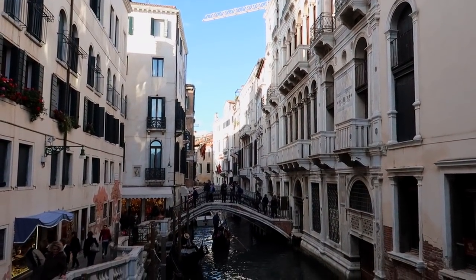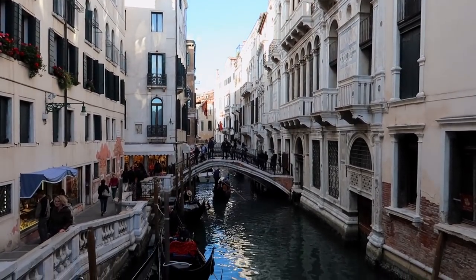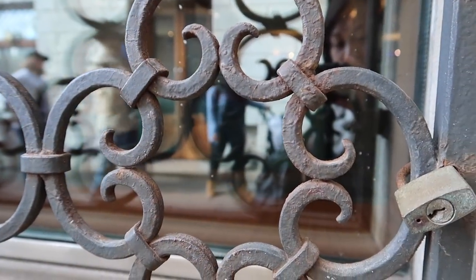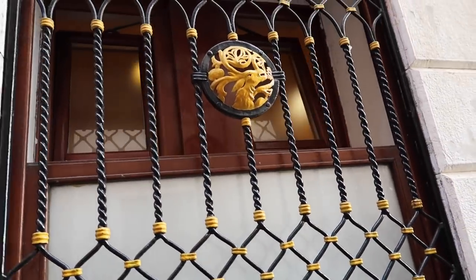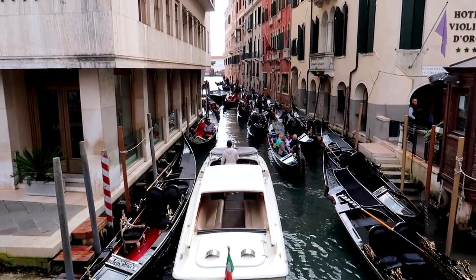If you choose to ride, don't try to ride them on the Grand Canal as the wait can get pretty long. Walk into smaller alleyways so you don't have to wait in the lines. Gondola traffic jam. If you bought something here in Venice, you can get your refund back right away instead of waiting until they mail it back to you.